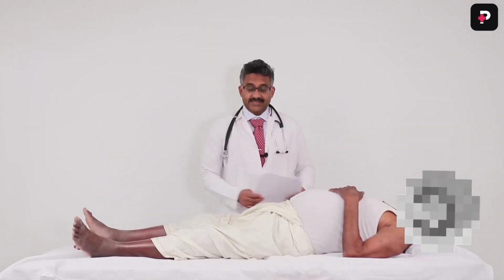So the Holmes rebound phenomenon. Let me examine the lower limb, some of the important signs in the lower limb. Let me do the knee heel test.